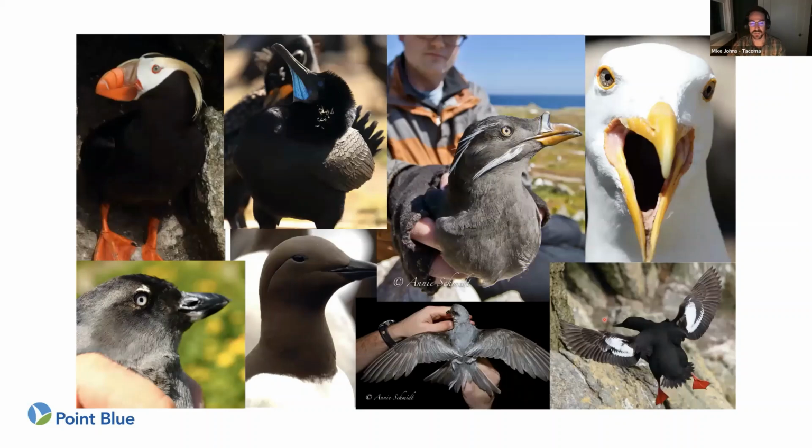Okay, so getting into the seabirds. There's roughly 13 species of seabirds that we monitor out there. This is just a snapshot of the core species that we follow. So we've got tufted puffins, Brandt's cormorants, rhinoceros auklet, western gull, Cassin's auklet, common murre, ashy storm petrel, and then our beloved pigeon guillemot down here in the lower right.